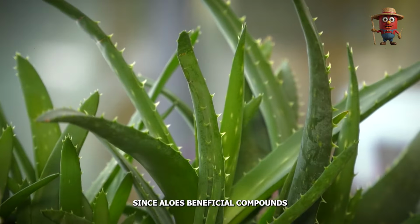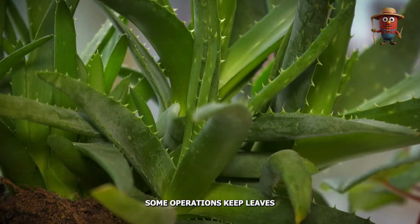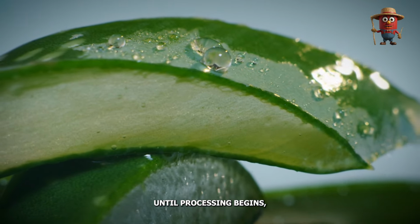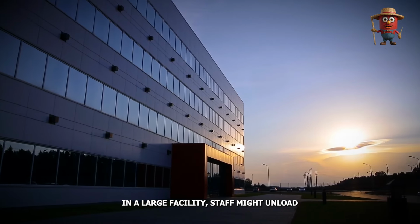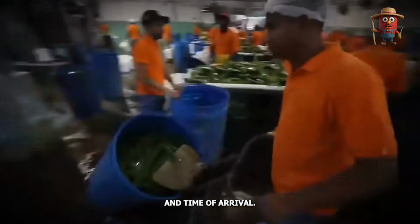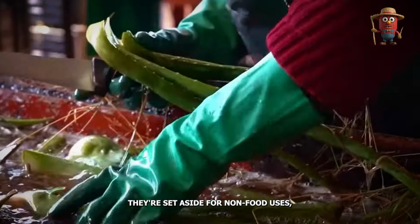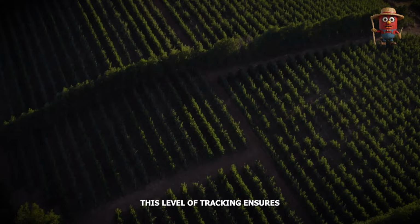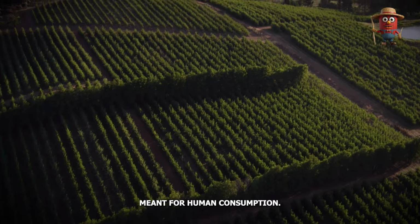Since aloe's beneficial compounds degrade over time, rapid processing is vital. Some operations keep leaves under shaded or cooled conditions until processing begins, slowing any breakdown. In a large facility, staff might unload each truck and use handheld scanners to record leaf weight and time of arrival. If certain leaves show bruising or yellowish patches, they're set aside for non-food uses, such as making eco-friendly cleaning solutions. This level of tracking ensures the highest quality leaves go into gel products meant for human consumption.